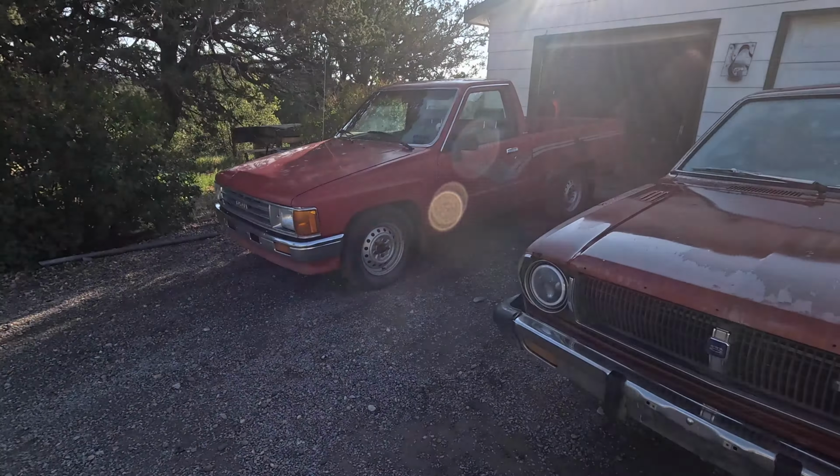So we're gonna hit the road. Hopefully the Corolla does good. This is the furthest I've ever taken it. The gas station about a mile and a half away is the furthest away I've been. We're gonna go about 10 miles away. So hopefully it does good. All right, here we go.